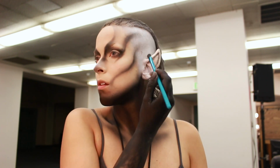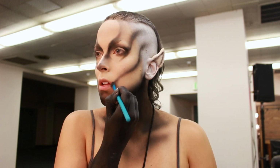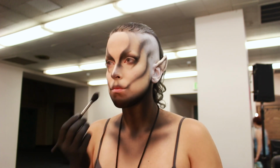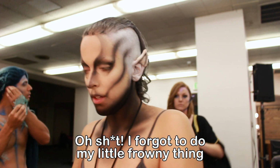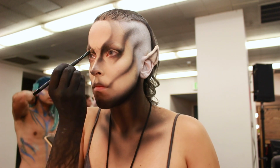This was the second day, so I was a little more relaxed and I had the makeup down, so it went a lot faster. I basically referenced pictures from the night before to get my makeup looking as similar as possible. Oh shit, I have to do my little frowny thing. And thankfully I didn't forget to do that.